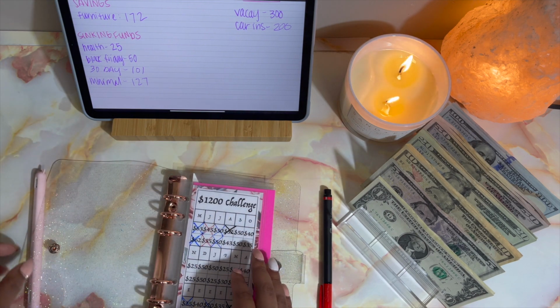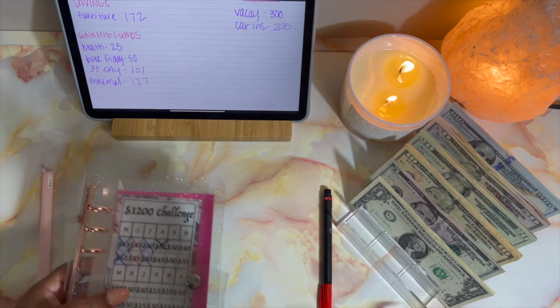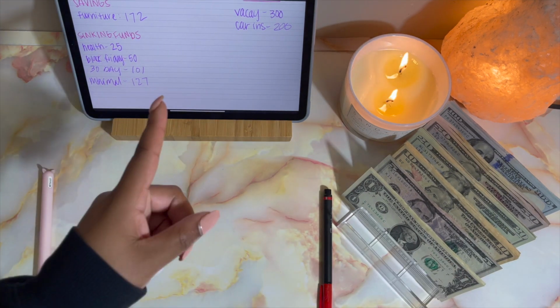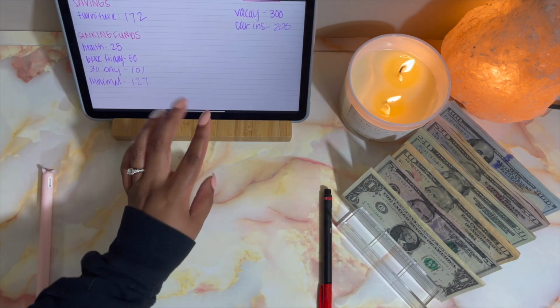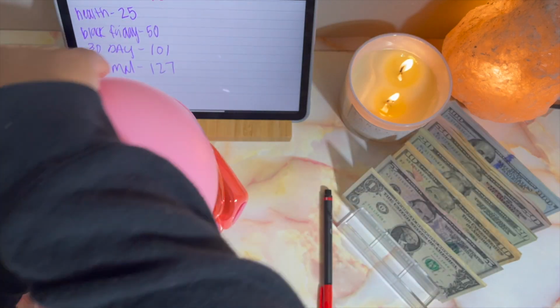Anything that's gonna add up to be more than $100 in here, I'd rather not have it in here. I'd rather just have it in the account. And then we have one more challenge that we're gonna be depositing. That's gonna be the envelope challenge. And let me just grab a little piglet.